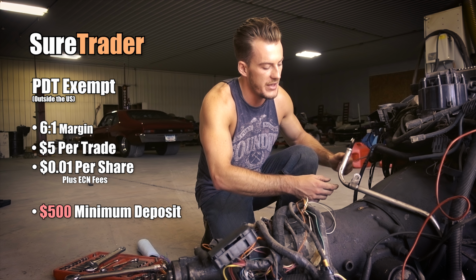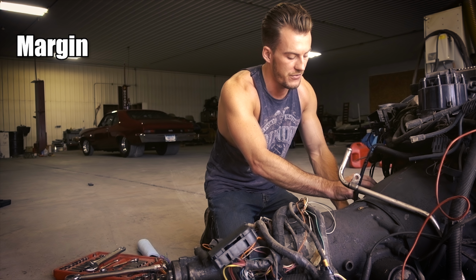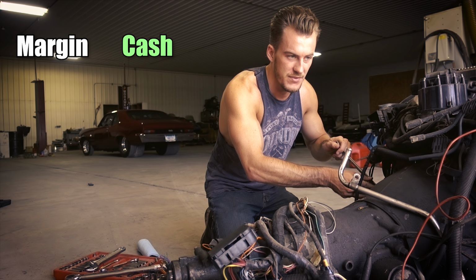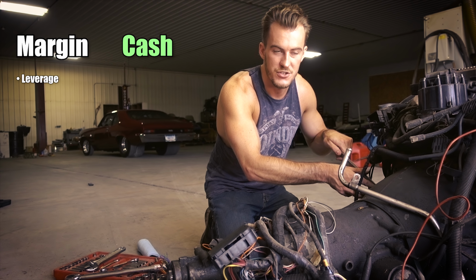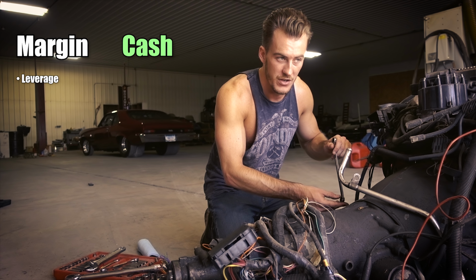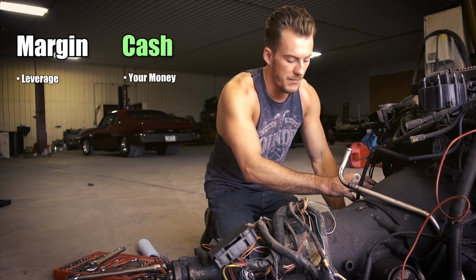Now, another thing to note is the pattern day trader rule only applies to margin accounts. It does not apply to cash accounts. What's the difference? Well, a margin account is constituted by two things. Either your broker lends you money, like the SureTrader, which is 6-to-1, or Colmex Pro, which we'll talk about in a second, which is 20-to-1 margin. A cash account is just your money.